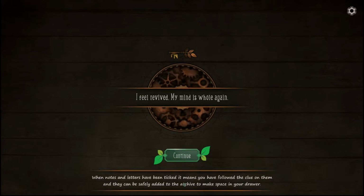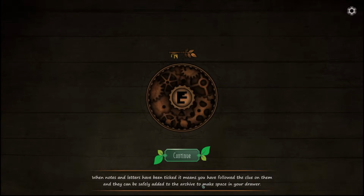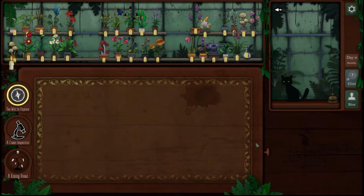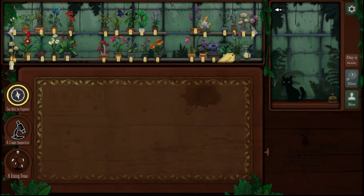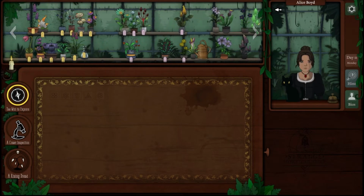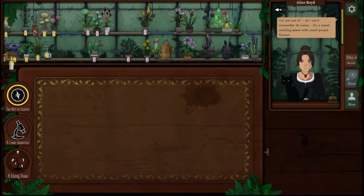When notes and letters have been ticked, it means you have followed the clue on them and they can be safely added to the archive to make space in your drawer. So what does it mean when it's not ticked, you know? Day 11, all over again. And I read that there are 16 days. So we're not far. It depends on how long it takes us to get these clues.